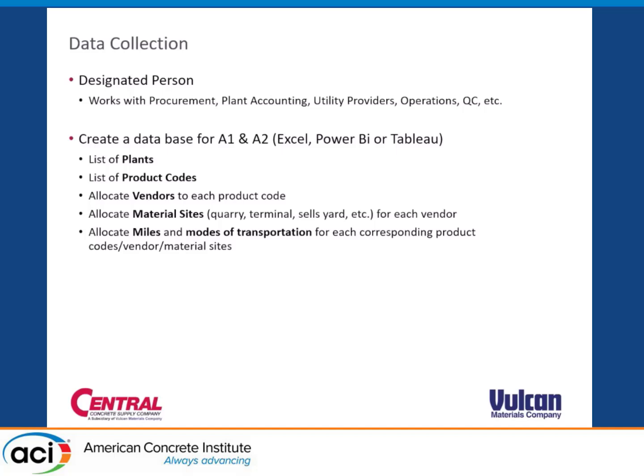And then you want to tie your vendor, allocate that vendor to that product code for each product code, right, for each plant. And then on top of that, vendors have multiple sites. They have quarries, they have terminals, they have sales yards. So you want to allocate that material site with that appropriate material vendor. And sometimes a product code may be used on multiple vendors. So you want to take that into account as well and allocate that appropriately. And then on top of that, for A1, A2, you want to incorporate your miles and allocate that to that one specific material site, to that specific vendor for that product code.